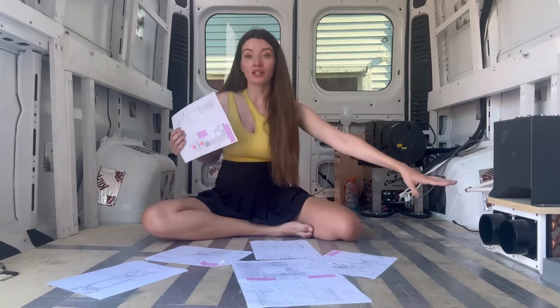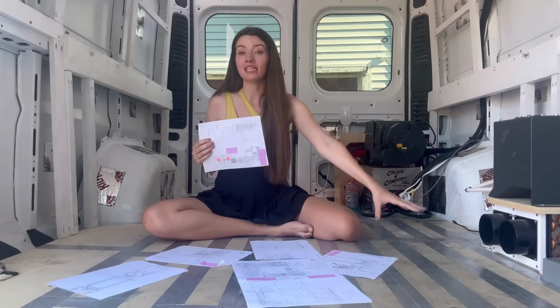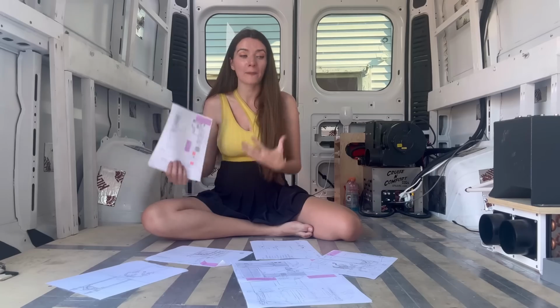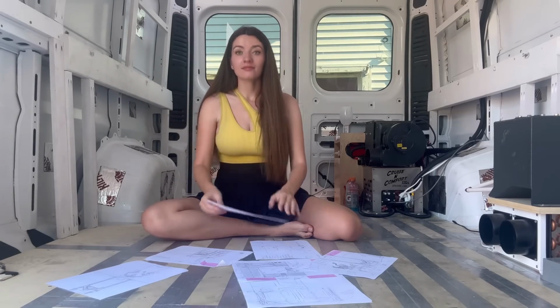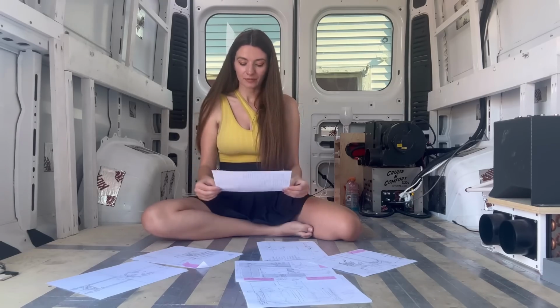I have the heater now. I have the air conditioner. I have the electrical back here instead of being in the bench. I'm kind of confused about where I want to fit the fridge because I absolutely want a freezer this time. So there are still some things being figured out, but overall the layout's going to be pretty much the same.